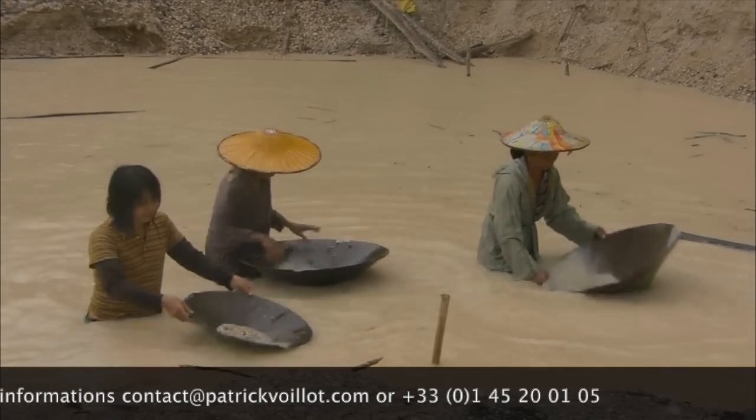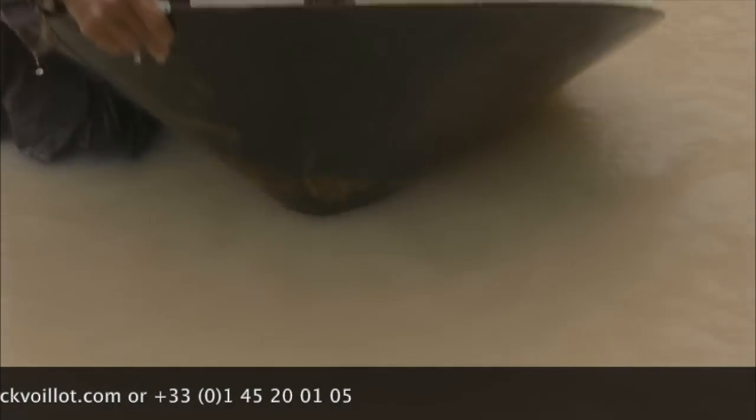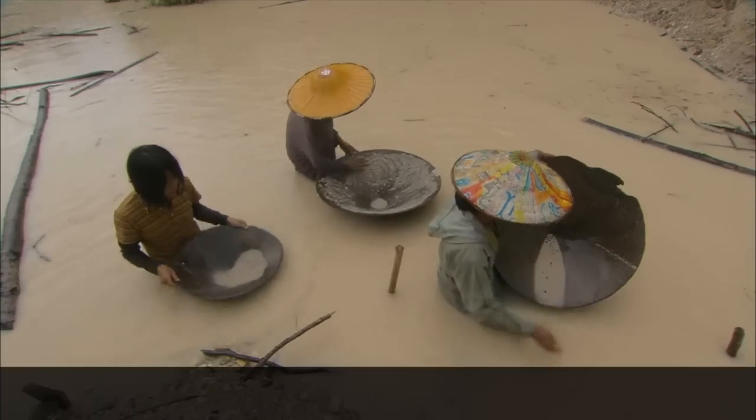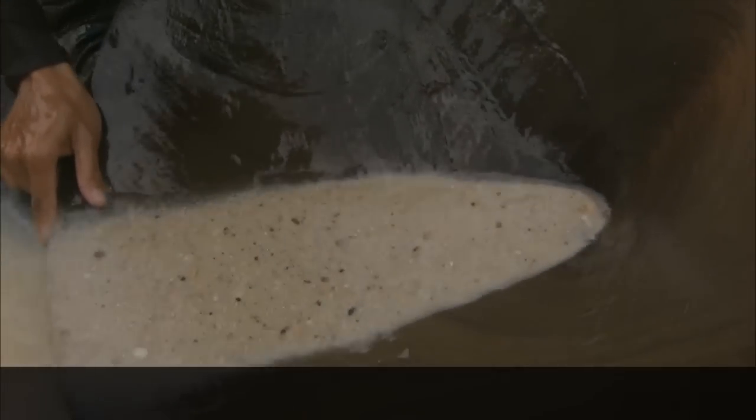Women clean the ore in pans that are large wooden trays. By turning them in the water, they concentrate the denser minerals, like diamonds, in the center. This is done with great agility and great skill. They extract the precious stones.